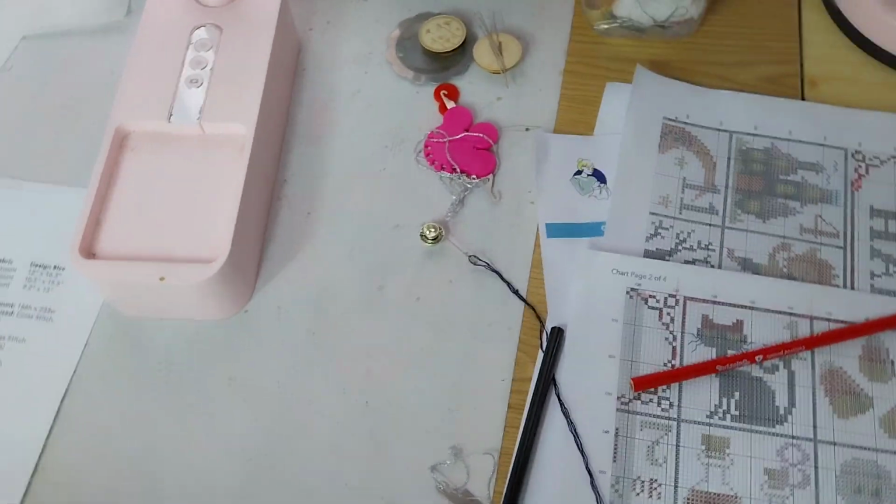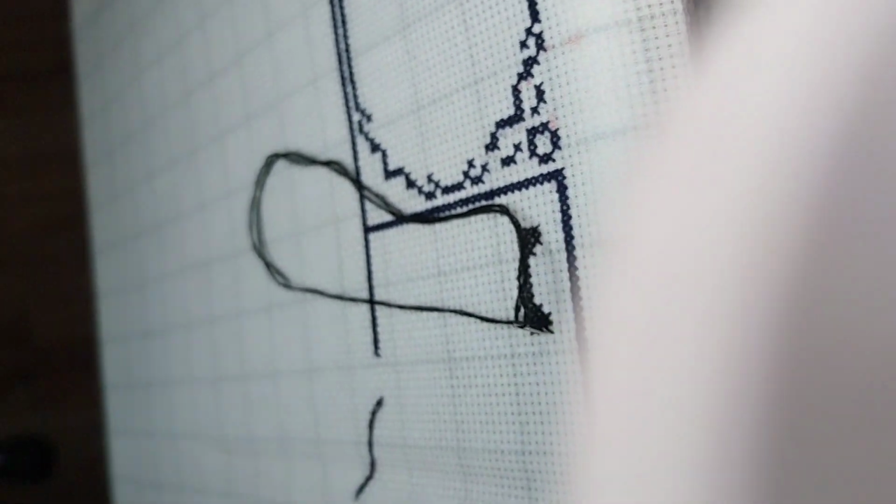Today is, I presume, but let me make sure. Today is the 6th of October 2024. Today is day 2 of working on the Halloween calendar. I have no idea how I'm going to show you this.